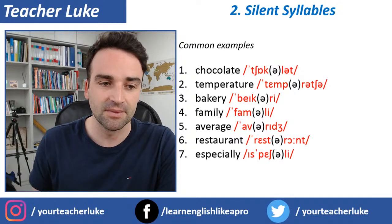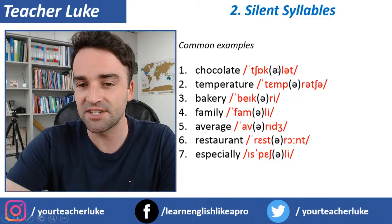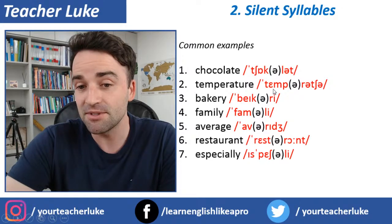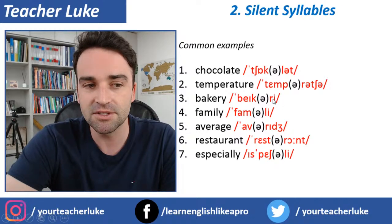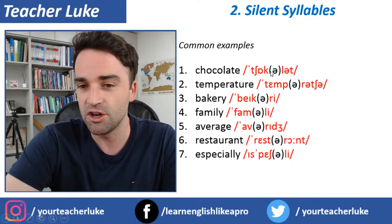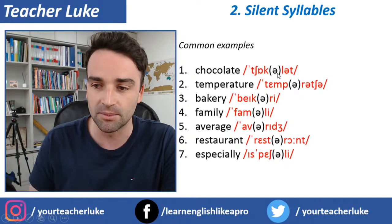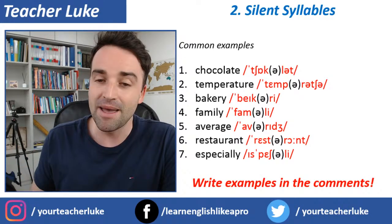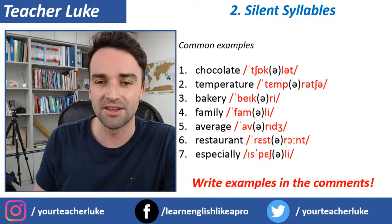So guys, remember that this silent syllable always takes the schwa, and sometimes it can be pronounced if you speak slower, but oftentimes when you're speaking quickly, you'll hear this without the schwa sound, so it becomes a silent syllable. Okay, there are many examples of these. Do you know any more? You can write them in the chat and we can all teach each other.